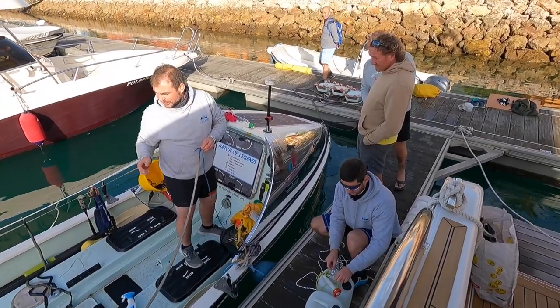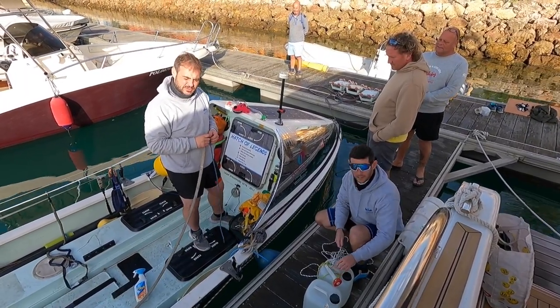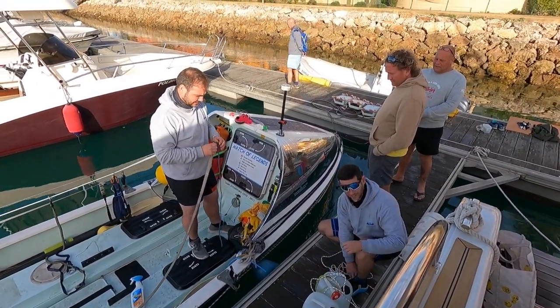Yes. Very good. Johnny and Dirk are going to row and I'm going to steer, and then when we're past all the rocks and the harbour entrance, we'll put the auto helm on and we'll all jump on the oars and give ourselves a good boost to get down the road.